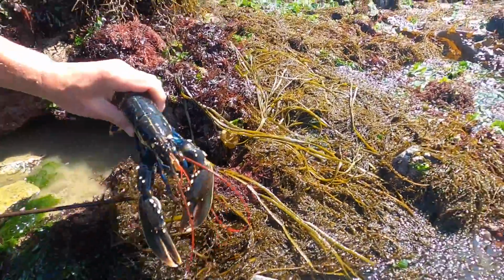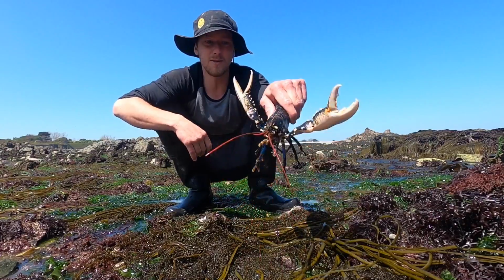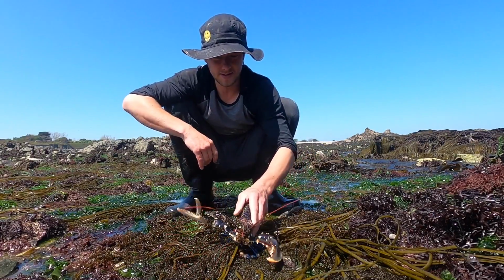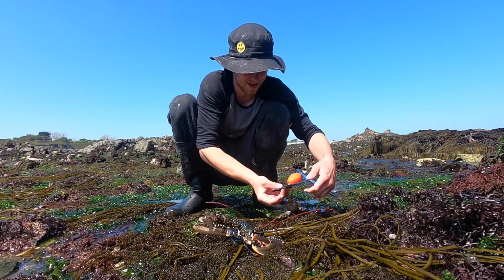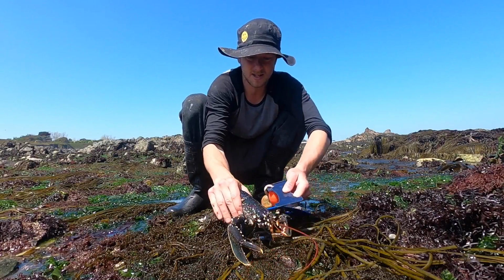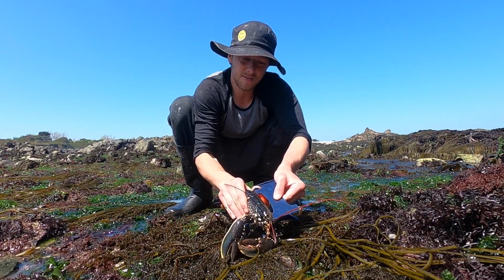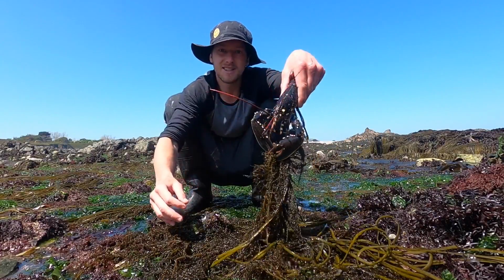Hey! Lobby wobby, baby! So there you go, guys. One little Larry lobster. I don't know if he's going to be legal size or not. I could just see the corner of his whisker pop out. No, this one's a bit small. As you can see, about 5mm out, but nice all the same. That's a beautiful little lobster.